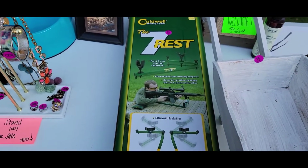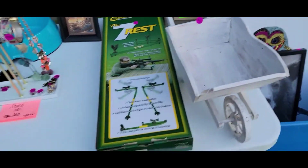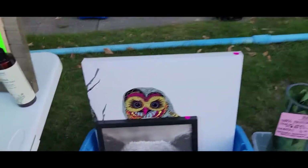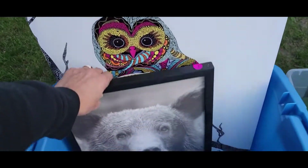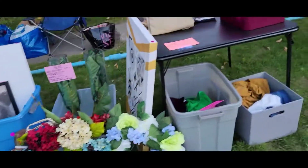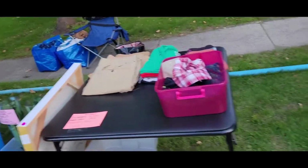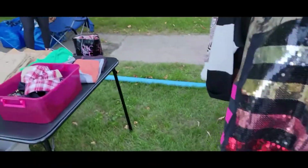You know what? It retails for $30. I think we're good on that. That's a cool picture of a bear, huh? For a buck. That's a really cool picture of an owl. I like it. We'll leave it for the next person. We can't buy everything, guys. Then this lady will just have to close up shop and go home. And that's no fun.